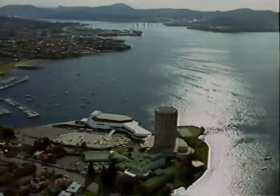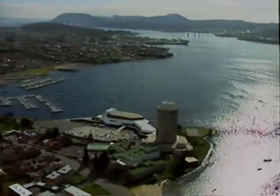Tasmania, Australia. It's a secret we don't mind sharing in the least.